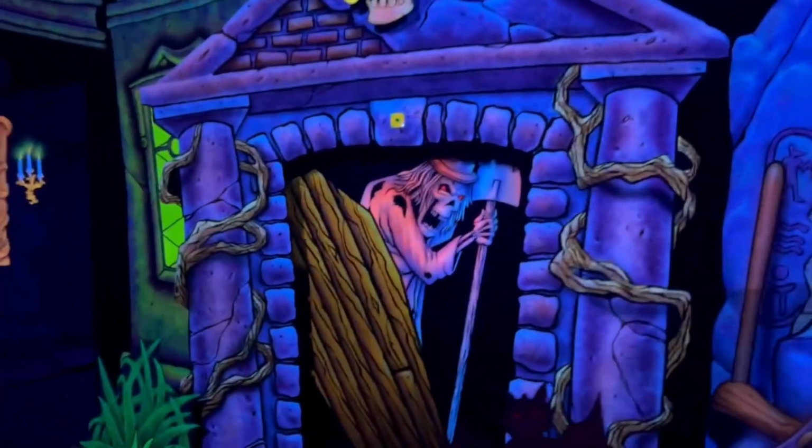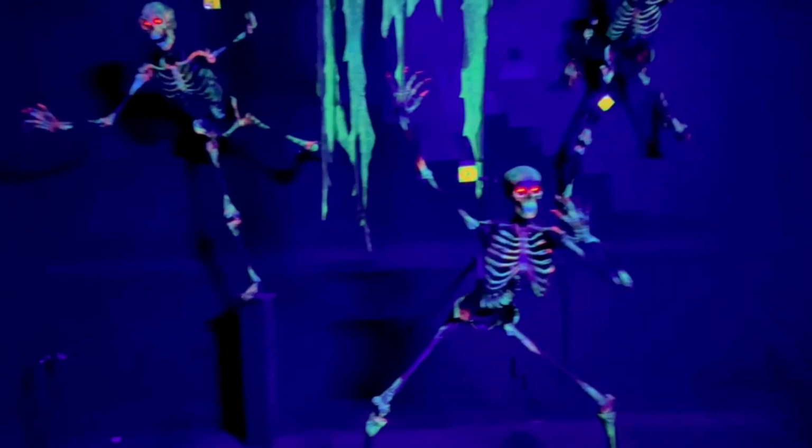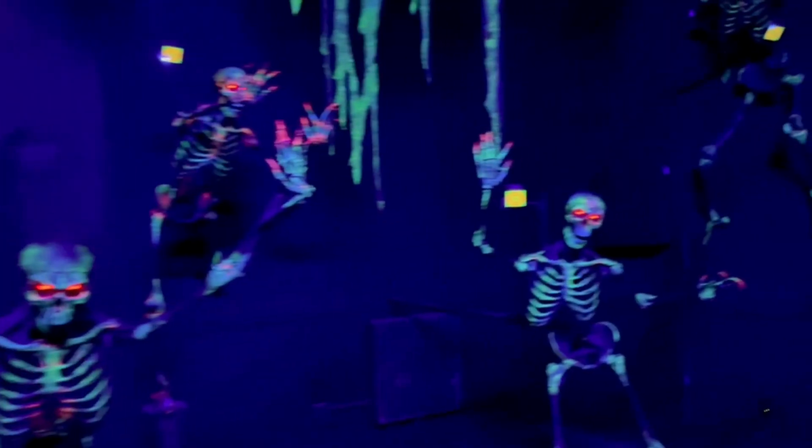So scary. Huh. It's usually darker in here, so it looks like a bunch of Terminators are coming after you.